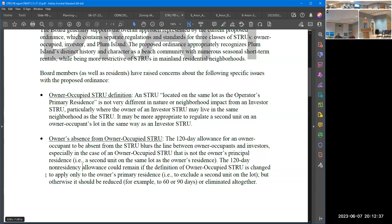Just to say one more thing about it. For me, all of this needs to be looked at through the filter of the goals for this amendment, which is minimum impact on the neighborhoods, at least in part. So my point of view is, wherever there's an opportunity to address that by the owner being present, by the owner taking responsibility for the rental in real time, I think we should reinforce that.